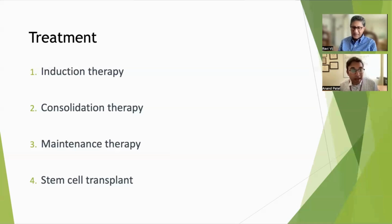Now, in parallel with all of this, we carefully consider and think about if ultimately we think someone needs a stem cell transplant to achieve a cure for their leukemia. And typically, the type of stem cell transplant we use is called an allogeneic transplant, meaning cells coming from someone else, a donor. And many times we don't know right at the outset when someone is diagnosed if they will ultimately need a transplant or not.